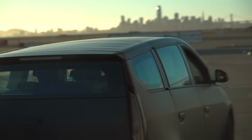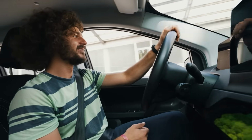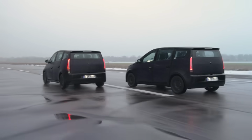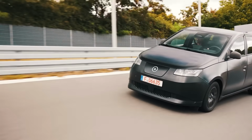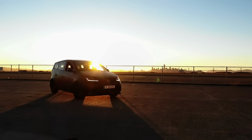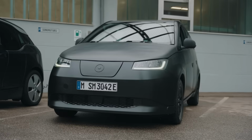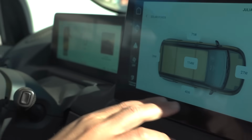Meaning your daily commute to work will get cheaper instead of more expensive. Residents in metropolitan areas of Germany travel an average of 20 kilometers per day by car. Harnessing the energy of the sun, the Sion not only makes commuting more environmentally friendly, but also cheaper. Whether driving or parked, winter or summer, the Sion charges itself.